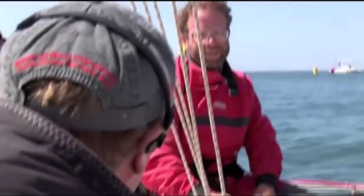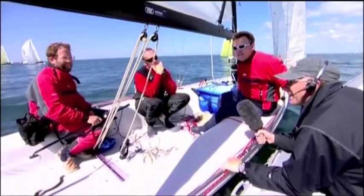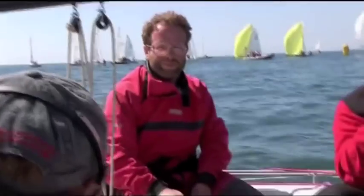Great. Any other thoughts about the race? I think there's probably more tide than people were expecting in the last race. The tide was coming up all the time. In fact, in this next race, with less wind and more tide, that's going to be even more important for you. What do you think went well?